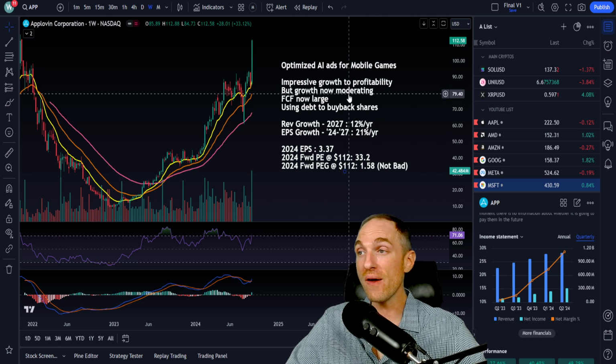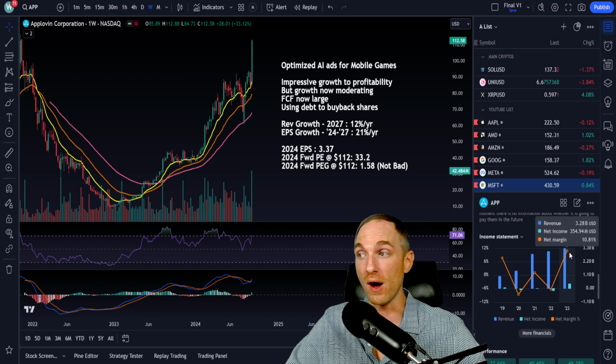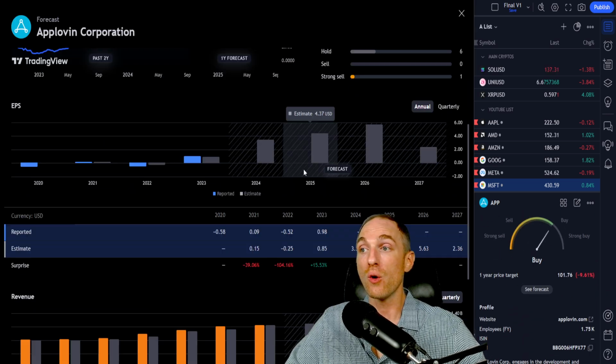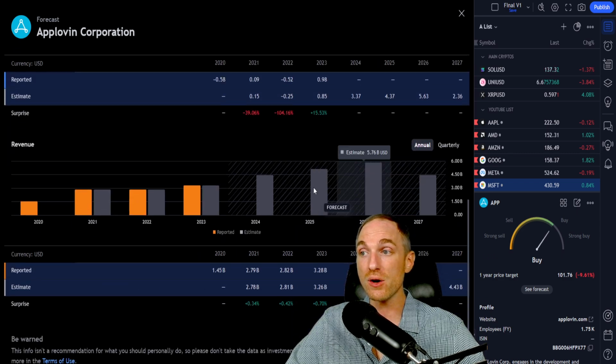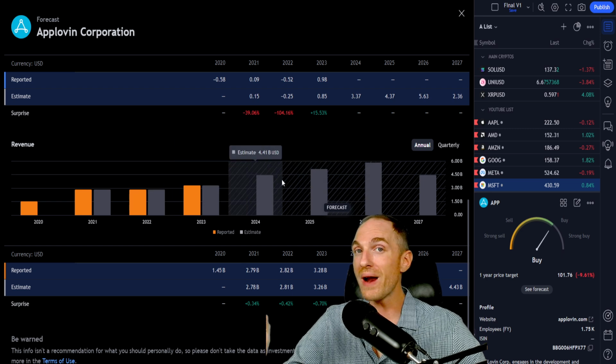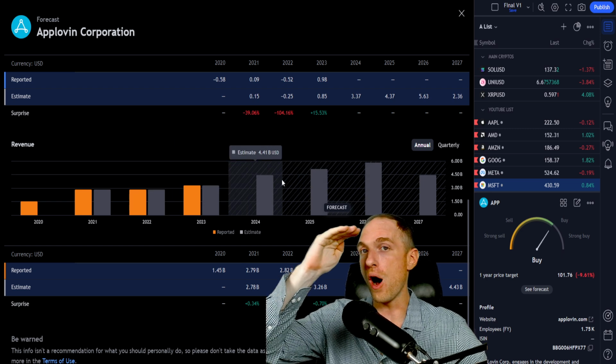Love to see it. However, the growth is now moderating, of course, especially in terms of the growth of their revenue as well. Let's take a look at that too. In terms of revenue growth, it's down here. Revenue growth is looking very, very good. You can see the ramp is here, but the ramp is kind of tapering off a little bit, right?